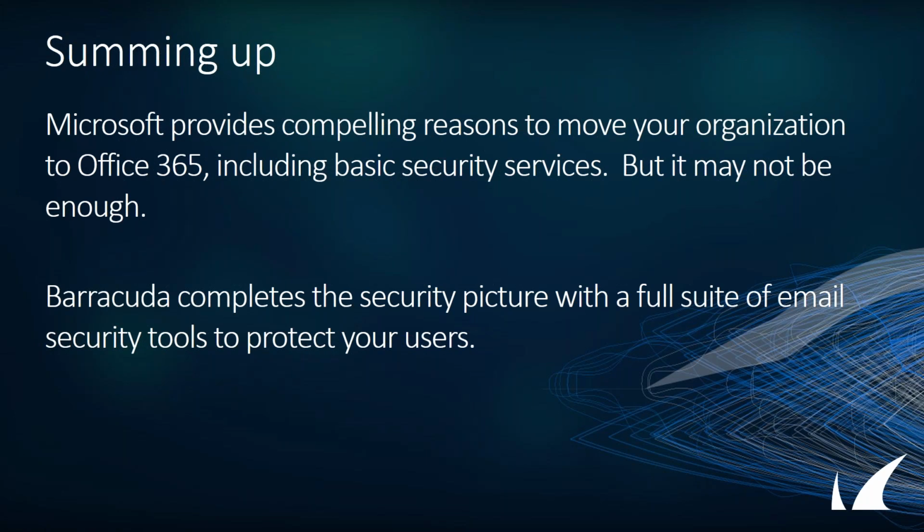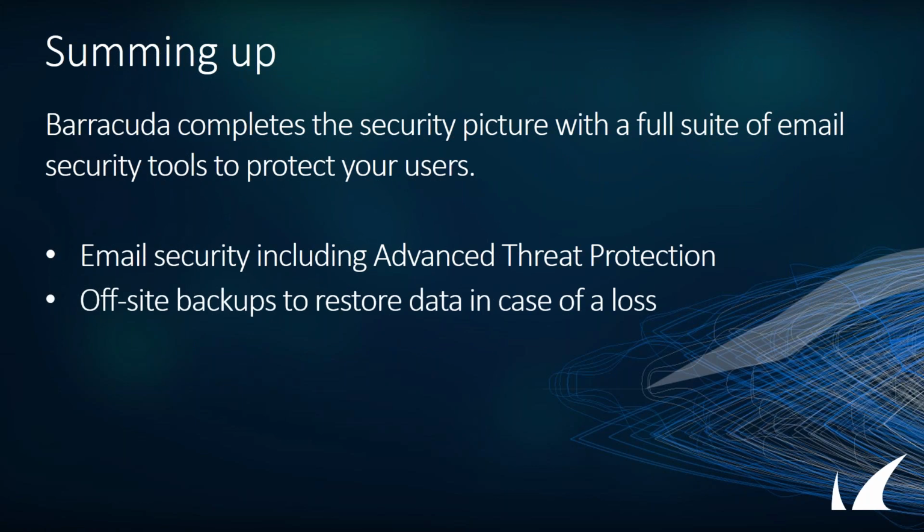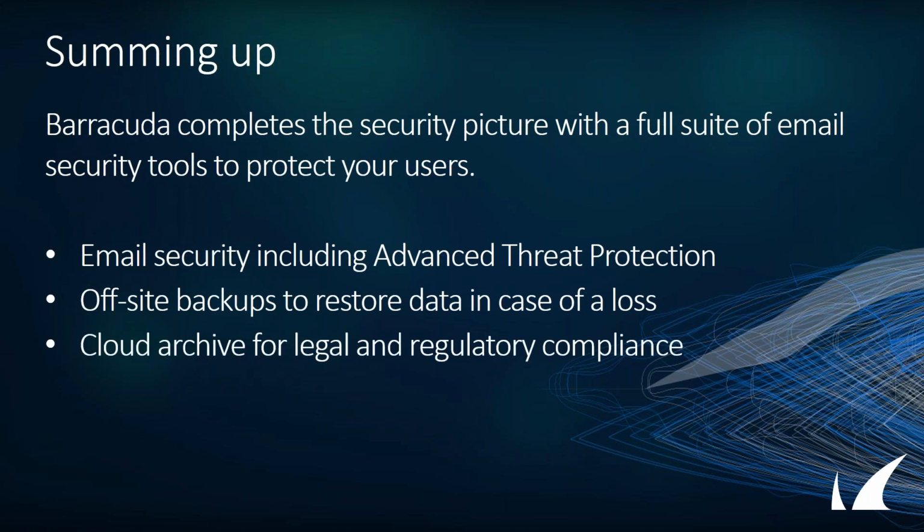So to sum this all up, Microsoft does provide some very compelling reasons to move your entire organization over to Office 365, including basic security services. But their basic security and even their advanced security may not be enough. Barracuda completes that picture. We've got a full suite that fills in all of the gaps that you might have in a Microsoft Office environment. So we have email security, including the advanced threat protection capability. We offer offsite backups to restore data, which may be lost or purposely deleted. And we provide cloud archiving for regulatory and legal compliance if you're in an industry where that's actually needed.